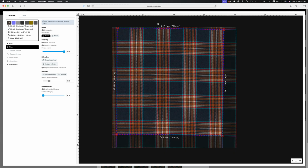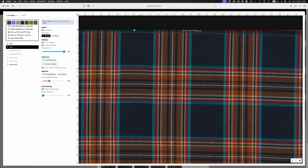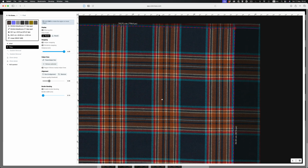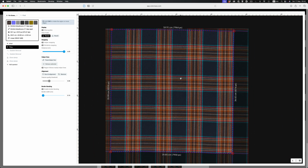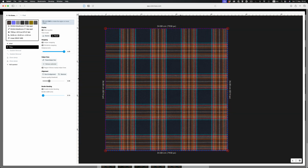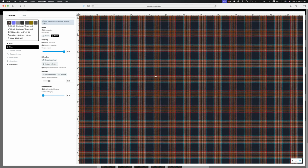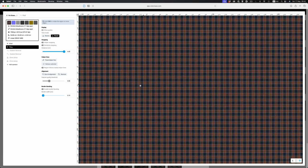Once I define the pattern, the system can detect all these small variations and correct them automatically. Once everything is set up, if we switch to the final result and enable tiling, you'll see that everything now tiles perfectly. This one though is a relatively simple example.